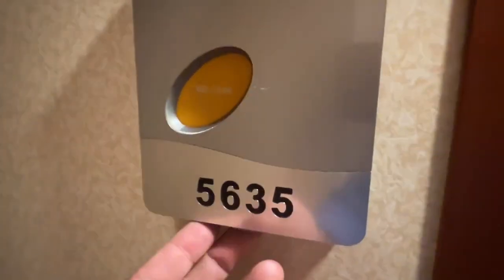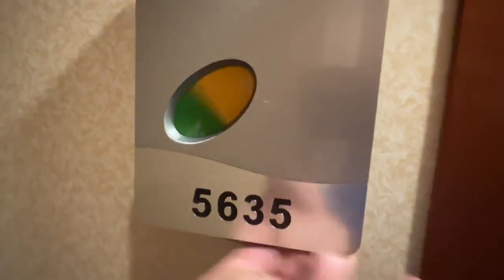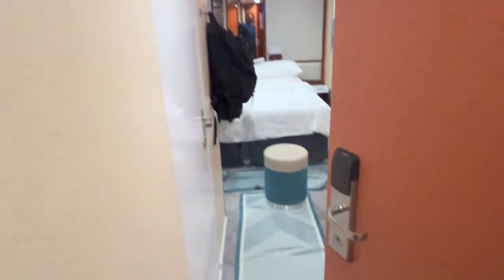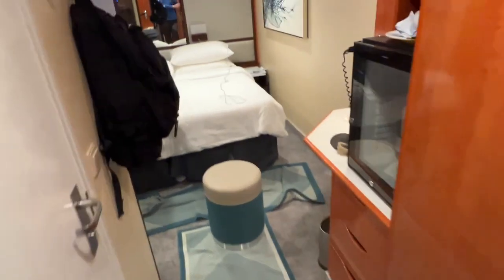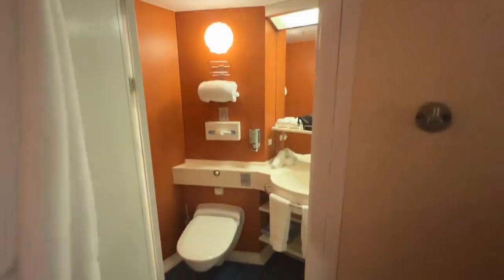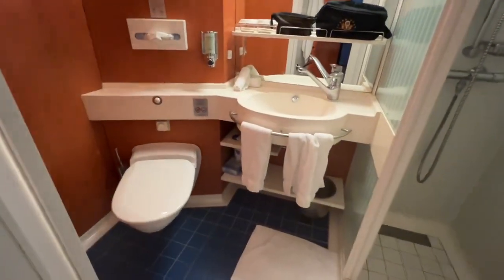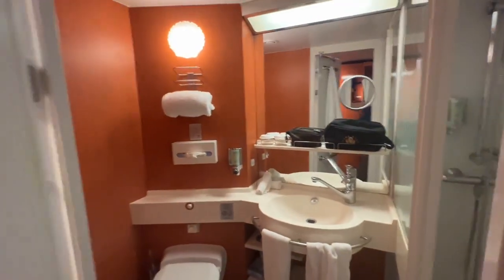So I'm in room 5635. You can have the do not disturb, turn down the cabin, make up the cabin, and welcome. There's a key card access, and the room is pretty small. Even if I zoom all the way out, you can kind of see around. Got a shower in there. Decent sized bathroom. I have no issues with any of that.